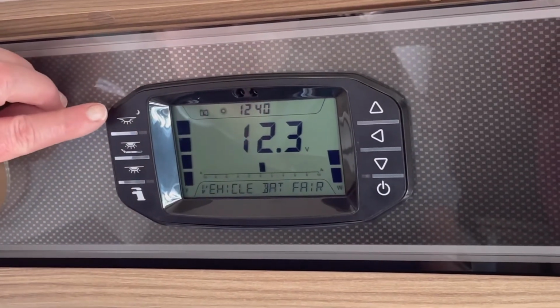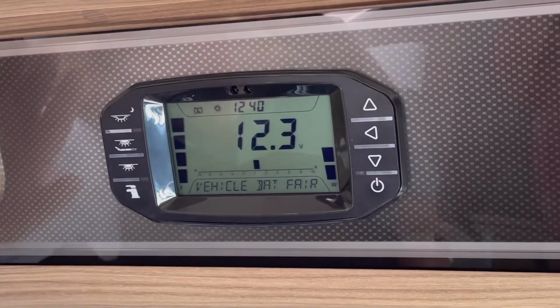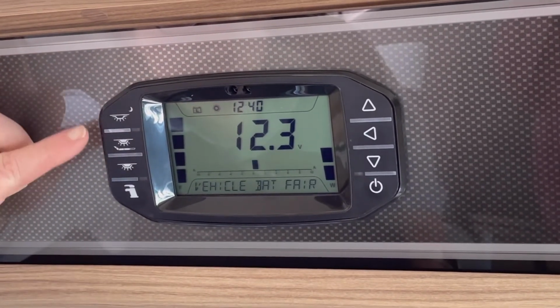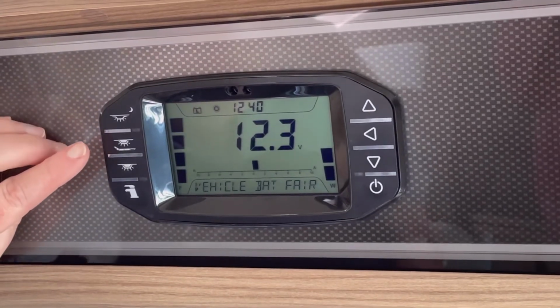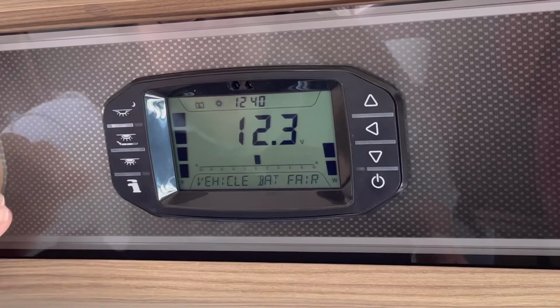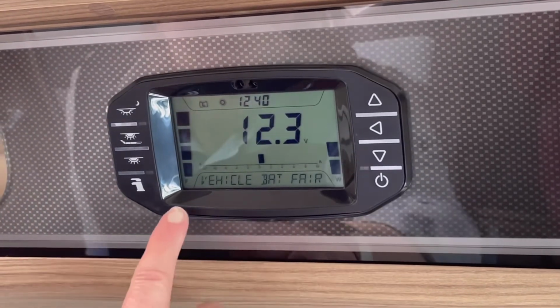Over here you'll see a light with a moon beside it. That's your awning light. That works the light on the outside of the van. And this is your 2 internal light options, which is fitted with a dimmer switch, which makes some lovely mood lighting.